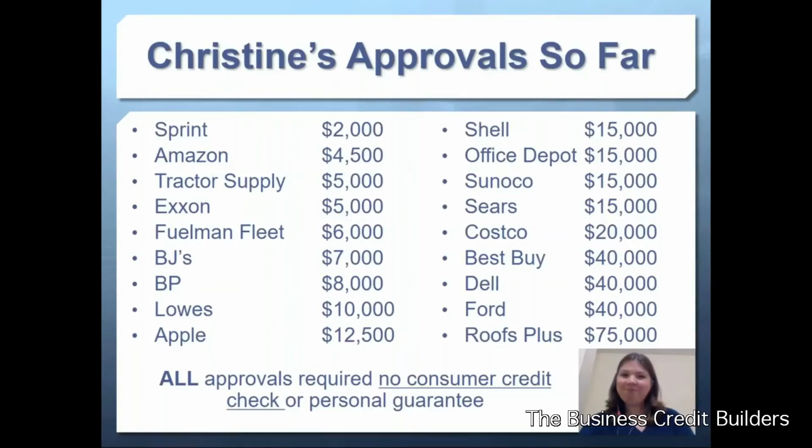So you see in the beginning, she starts to get $2,000, $3,000, $4,000, $5,000, $10,000 approvals. Sprint $2,000, Amazon $4,500, Exxon $5,000, Fuelman Fleet $6,000, BJ's $7,000. That's a cash credit card actually. BP $8,000. Now she's in the transportation industry, so she got a lot of fleet credit. She gets a lot of gas credit because that's the industry she's in.